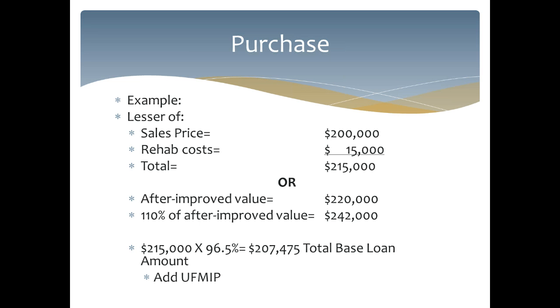Because $215,000 is less than the after improved value, we're going to times that by 96.5%, and now we have a base loan amount of $207,475. I can add my upfront mortgage insurance premium on top of that, and now we have a total loan amount.